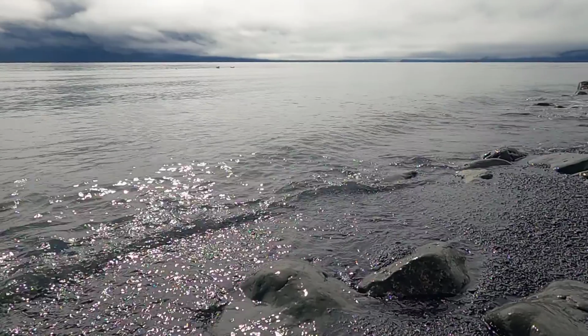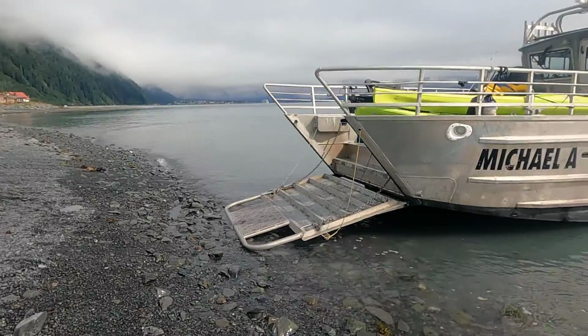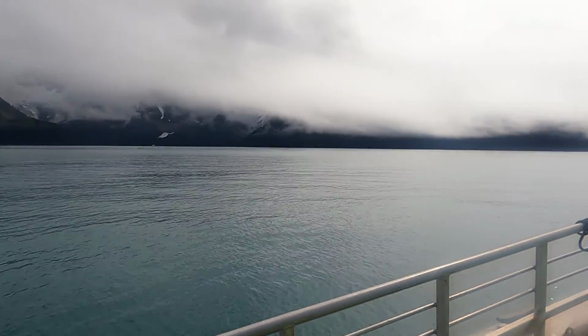Ever since I started diving about a year ago, I have dreamed about doing an overnight spearfishing trip, and today is the day we're gonna make it happen. This landing craft is gonna drop us off for 36 hours on a remote beach where we're gonna spearfish, camp, and dive for our dinner.